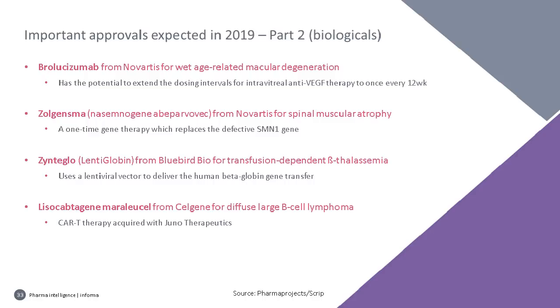Celgene got this gene therapy, this CAR-T therapy, when it acquired Juno, and when BMS decided it wanted to buy Celgene, it highlighted this product as one of the late-stage assets that made it want to buy the company. So it's quite an important product for BMS. The BMS Celgene deal has just been backed by shareholders from both companies, and Lysocell has PRIME designation in the EU and breakthrough therapy status again. So hopefully it should go through the regulators quite quickly.